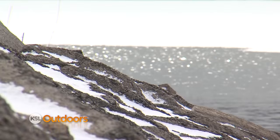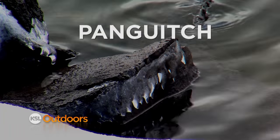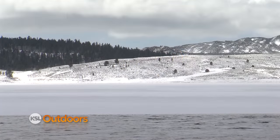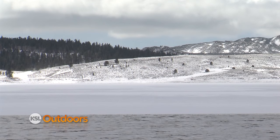And our question tonight is, what does Panguitch translate to from the Paiute language? And here's the answer. The name Panguitch is taken from the Paiute word for waters plenty with big fish. Other towns such as Parawan, Paraguna, and Kanab are also named after Paiute words.